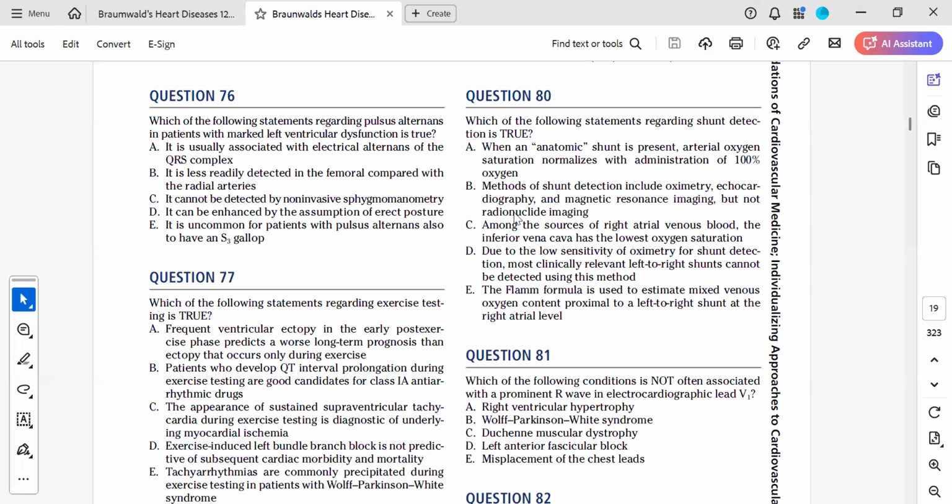Then for the E option, tachyarrhythmias are commonly precipitated during exercise testing in patients with Wolff-Parkinson-White syndrome. As we know, Wolff-Parkinson-White is a pre-excitation syndrome that arises from abnormal cardiac electrical conduction through an accessory pathway. As a reminder, the hallmark of Wolff-Parkinson-White is wide QRS complex, short PR interval, and a delta wave formation. But exercise-induced tachyarrhythmias rarely occur in Wolff-Parkinson-White because the effect of catecholamine still comes in here. Those catecholamine release usually favor the antegrade conduction through the AV node. As you know, Wolff-Parkinson-White can have two pathways, the normal pathway and also the accessory pathway.